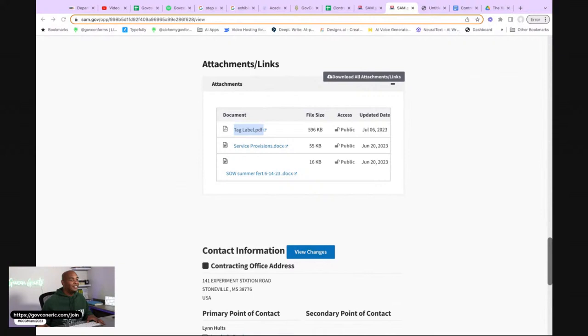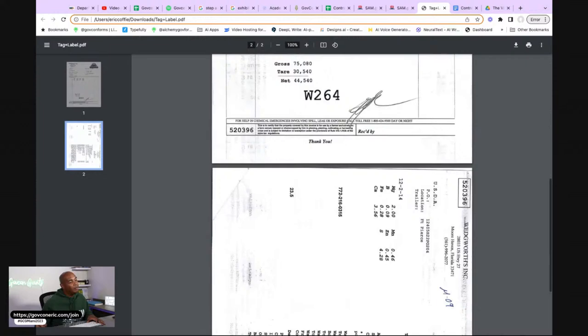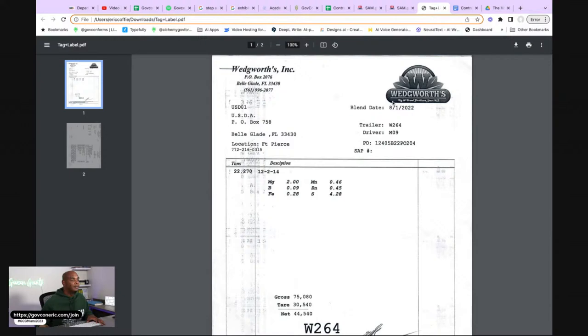Canon cameras. I knew somebody was going to ask about those Canon cameras. All right. There's a tag label. Oh, wow. So you know what's funny? I know that company. Wedgeworth out of Belle Glade, Florida. I actually have some rental property in Belle Glade, Florida. That's pretty funny. I know this company. That's hilarious. Okay.